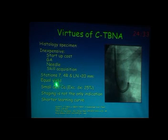For small cell lung cancer, conventional method is exclusively diagnostic in 25% of the cases. And for conventional TBNA, staging is not the only indication. It can be used for diagnostic purposes, and conventional method has a shorter learning curve. It's easier to learn.